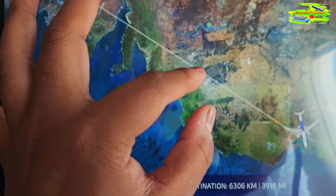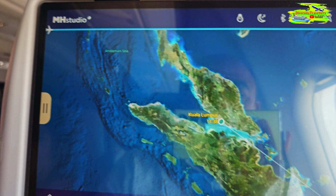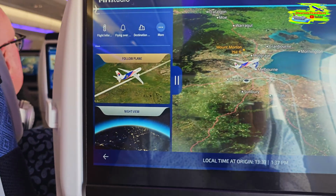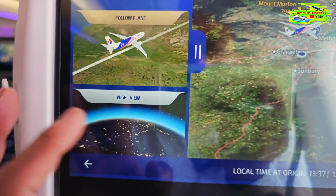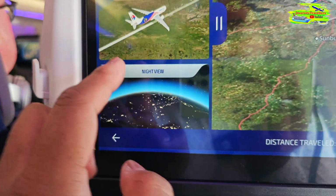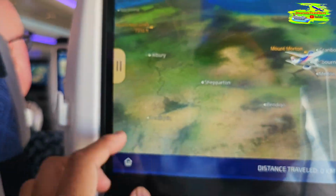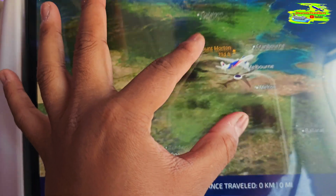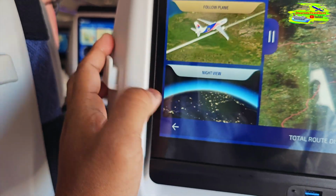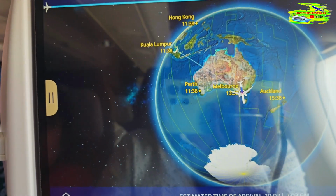At the moment it's 1:38 p.m. as we are leaving Melbourne, and at the moment Kuala Lumpur is 11:38. There is a fantastic feature. You can actually switch between different displays. So this is the current one, the follow plane path, and we are almost getting ready to fly. And there is another mode, the night view.